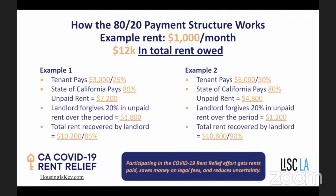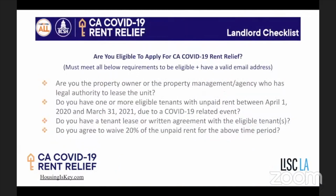We believe that landlords who participate in this effort are helping to get rents paid. It saves money on legal fees, reduces the uncertainty, and keeps more people housed. You'll notice at the bottom of each of the slides, we have the housingiskey.com website. That website is where you'll find out more information about the program, the application itself, and other details regarding the program, including frequently asked questions.